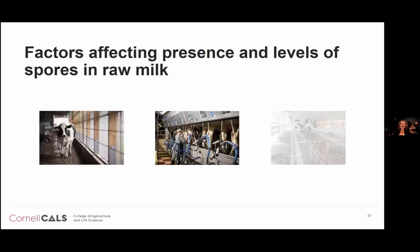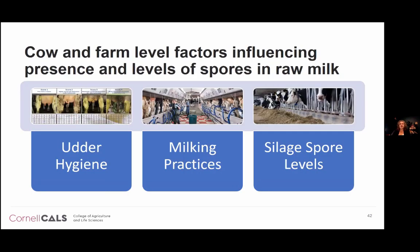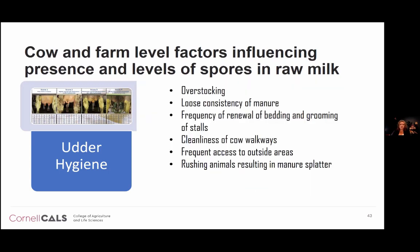So when we think about what happens at the farm that can affect these spore forming bacteria or the level of spores in the raw milk, we're mostly concerned about cow and environment factors and milking time factors. And I'll walk through some of the key parameters here. So I broke this down into three bins: udder hygiene, milking practices, and silage spore levels.